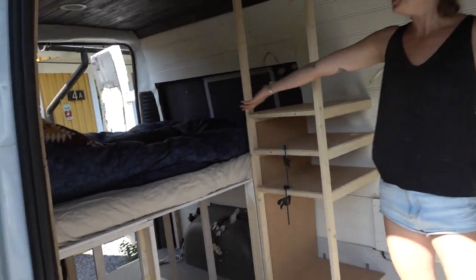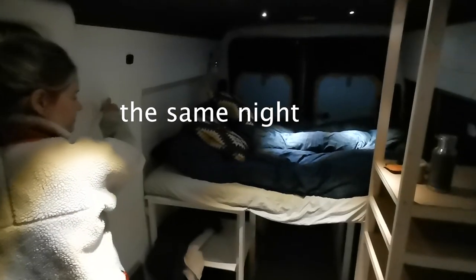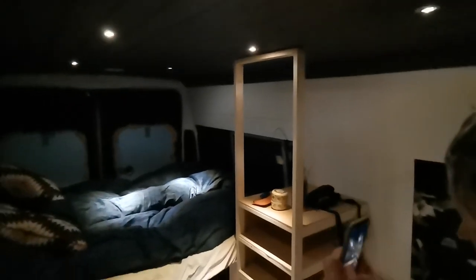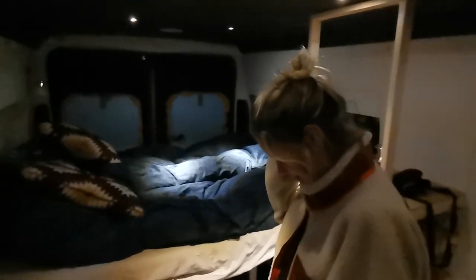Look at that, you made the bed. I made the bed, because we're gonna try it out tonight. Good luck. First night in the bed. It's looking so damn nice. We can keep it like this. No more building. It's gonna work.